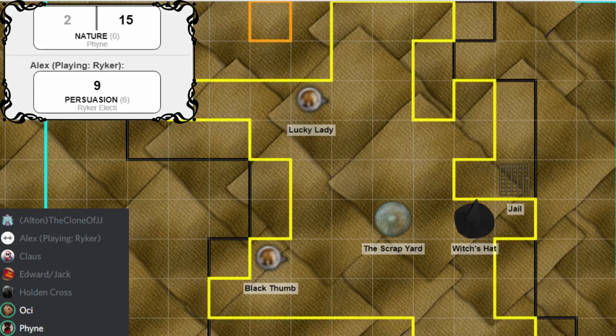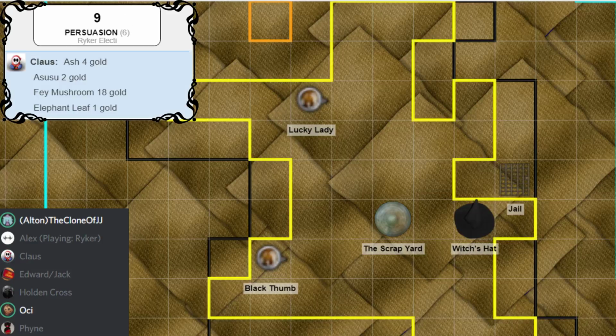What about that one in the Bard College? That one plant. It's specced for drugs. Yes. Is it drug? No, it's not drug. And what is elephant leaf, how much is it per? Elephant leaf is 1 gold per use. Oh, cool. Thanks. I wish I still had more Fey mushrooms. So I can just get however much I want of each. Yeah, pretty much. Cool. By the way, is Asusu a powder or no?